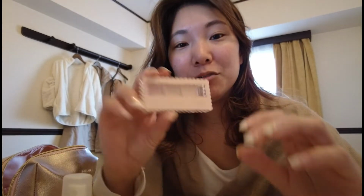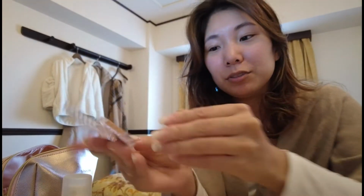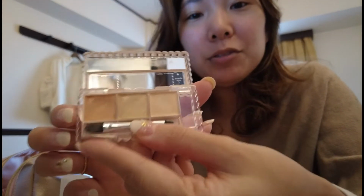For my under eyes, I tend to have some bags, so I wanted to get a color correcting concealer for the under eye, and I've been using this one called the CANMAKE, Japanese brand, color mixing concealer. I've been using this orange one here to do under my eyes, and it does come with a little brush, but it's not that great, and I think using your finger makes it blend into the skin a little bit better, so I've just been using my fingers.